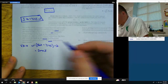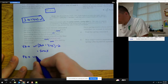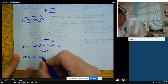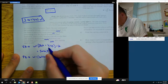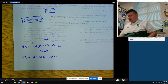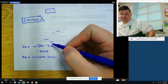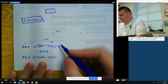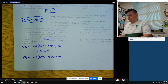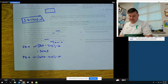Okay, and then the next one, Mr. Anderson here, his work was 6,270, convert this into newtons, times 4.45. Now, just take note that the top person did 2 meters and this person did 1 centimeter. So what is that in terms of meters? Because I did this in terms of meters. Well, that's 0.01 meters. So 1 centimeter is 0.01 meters, so that way we have the same units here.